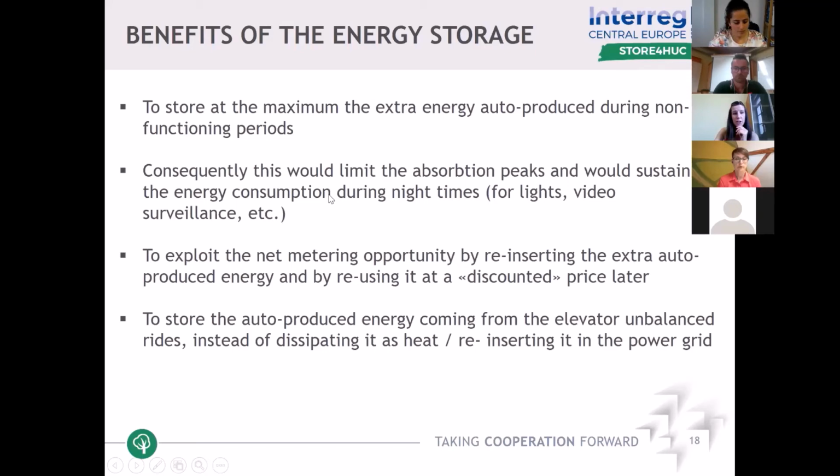The energy storage will allow also to exploit the net metering opportunity by reinserting the extra auto-produced energy and by reusing it at a discounted price later. And the storage also allows to store, of course, the auto-produced energy coming from the elevator and balance rights, as I said before.